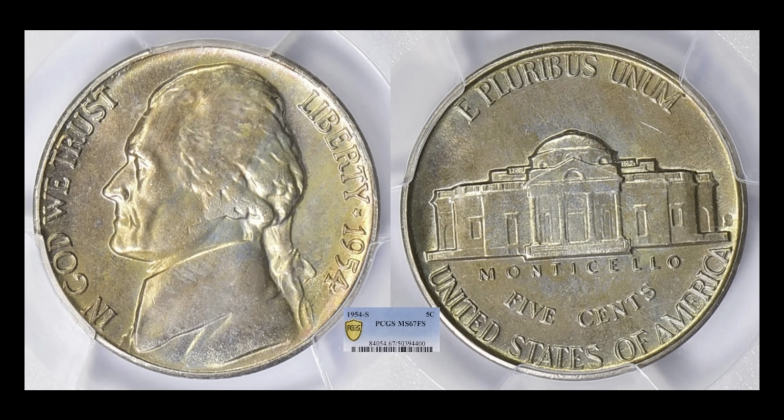Seems like a lot of money for a coin that I'm sure a lot of us have touched at one point or another. Maybe not at this grade level, but again, it's far from the rarest as far as what we could obtain for an album. But again, the full steps, the quality of the 1950s Jefferson nickels must not be ignored. We must not ignore how tough this decade is.